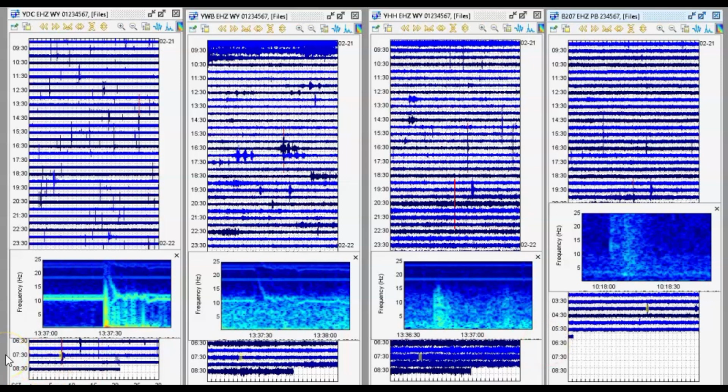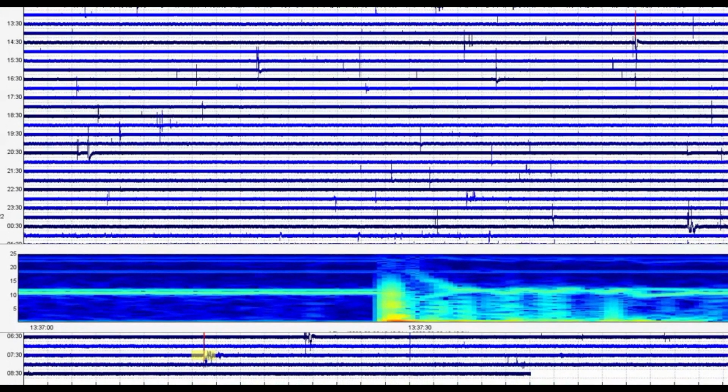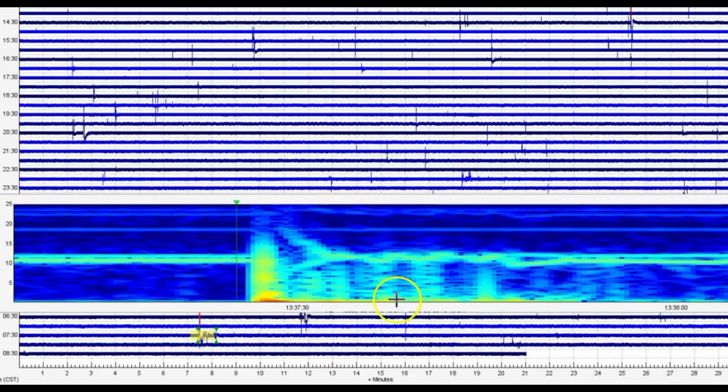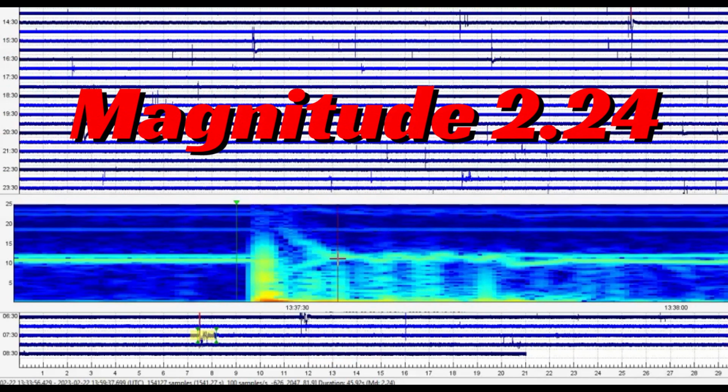The most recent earthquake, we'll go to Denny Creek, is at 13:37 Universal Time. And you can see the line of melt. There's actually 2 lines of melt, and I've talked about how I believe there's cracks coming up, dike intrusion. The magma's trying to come up in that area. And it rattled on for quite a bit, and it comes in as a magnitude 2.24.